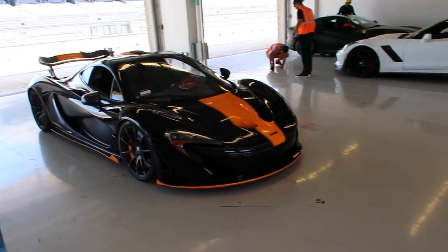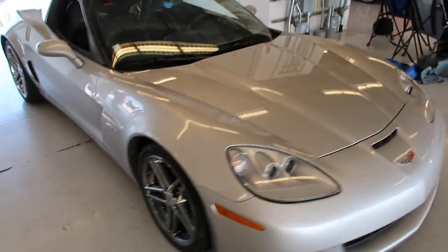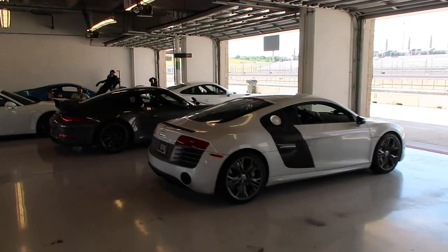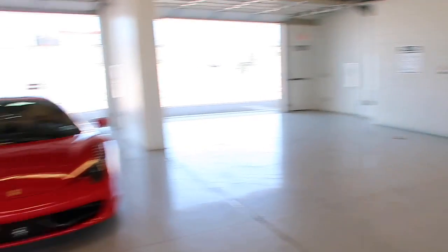Saying goodbye to all these awesome cars because I have to head out. So, I'd just like to thank everybody that made this experience great for me. Thanks to all the owners for bringing out their cars. And thank you to COTA for hosting this awesome event. So I'm gonna go drop off my helmet, get back in the hoopty, and head back to Houston, Texas.